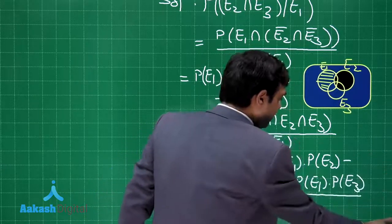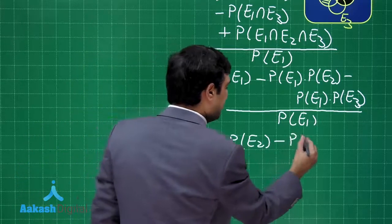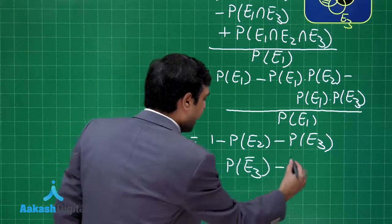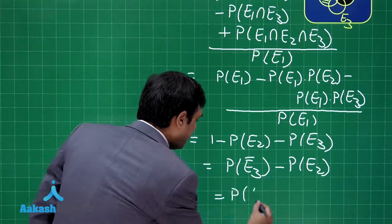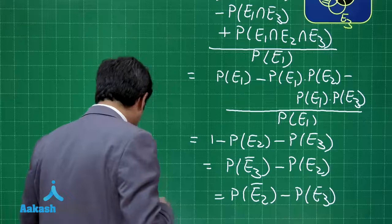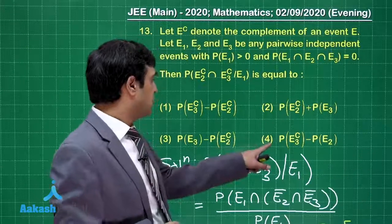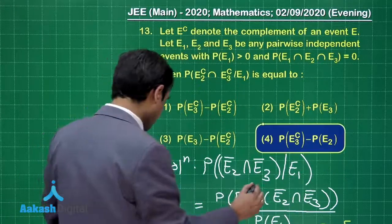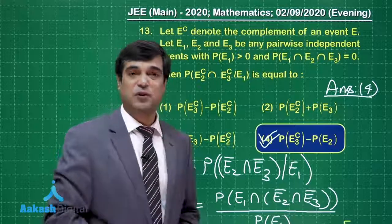Just divide by this term to each, we are left with 1 minus P(E2) minus P(E3). So we can read it as P(E3 bar) minus P(E2) if we consider in this fashion, or P(E2 bar) minus P(E3). This is clear. Now time to check from the given options which one is correct. We can see the bar first, that is the fourth option, includes P(E3 bar) minus P(E2). So this is the correct choice, that is option number 4. So let's mark and mention it as the required result. I'm sure this is clear. Time to move on to the next one, that is question number 14.